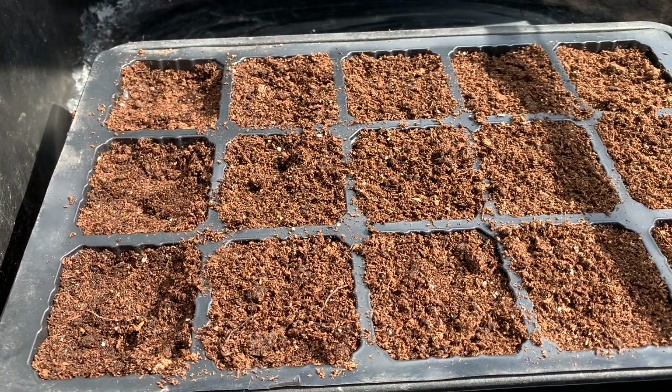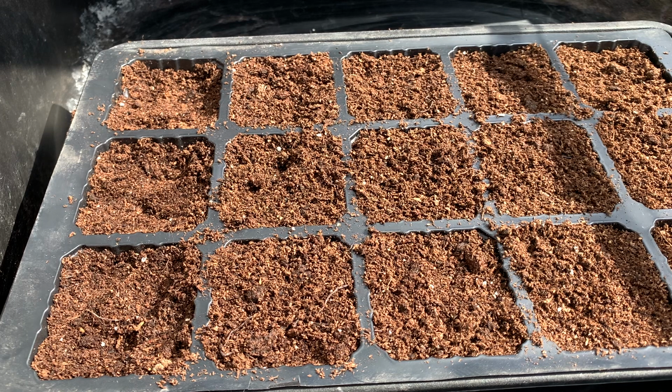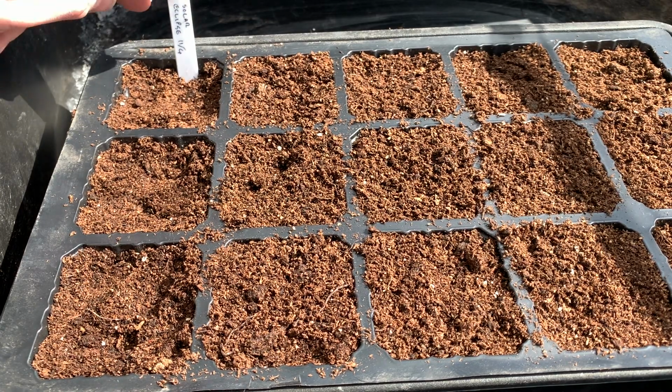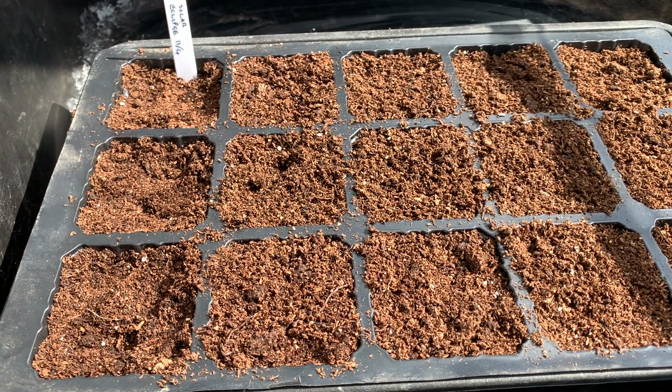I sow 1 seed per module because plants always seem to do well, and they don't like to be disturbed too much before they're potted on. You can sow 2 seeds per module, then thin out to only leave 1. But I've found that germination on sunflowers is usually pretty reliable. Just label them, know which ones are which.